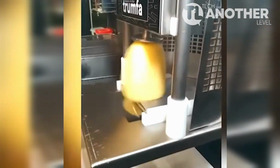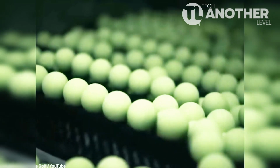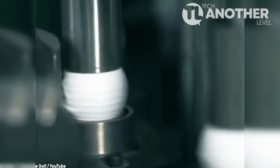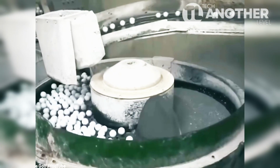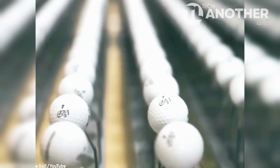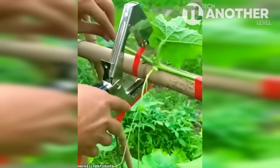Bendita Trumfa is a restaurant in Barcelona that makes these unusual chips. This is a factory that painstakingly crafts the ideal golf ball. This hand tool will make your task easier.